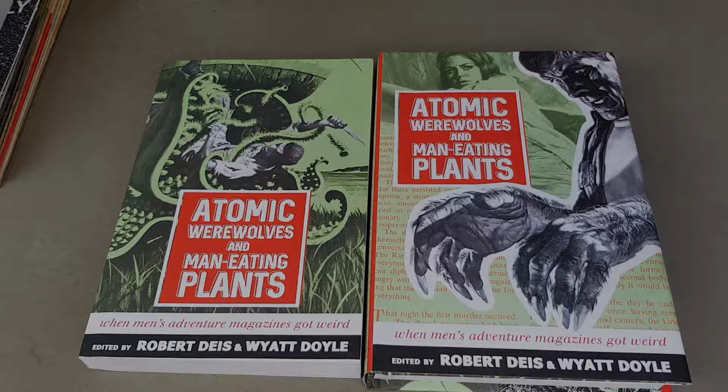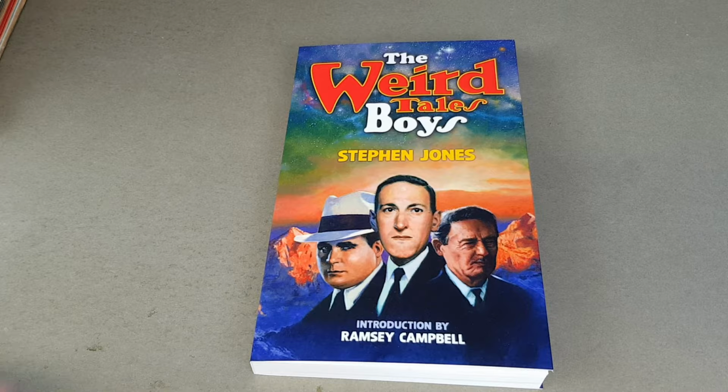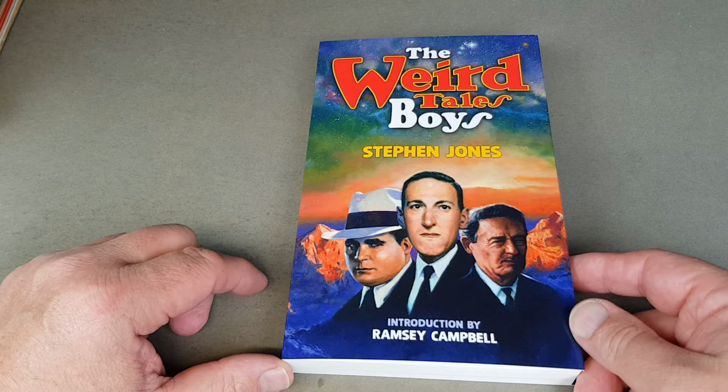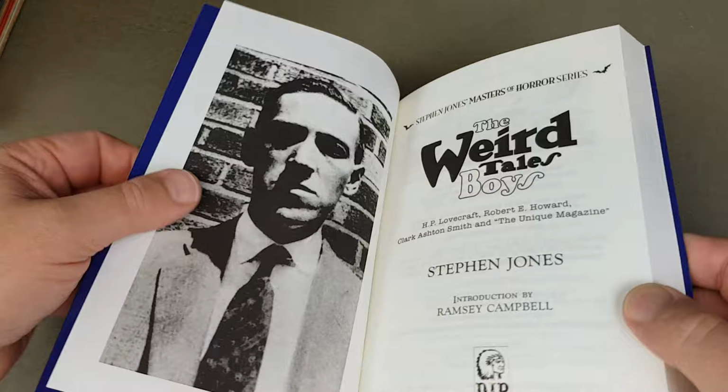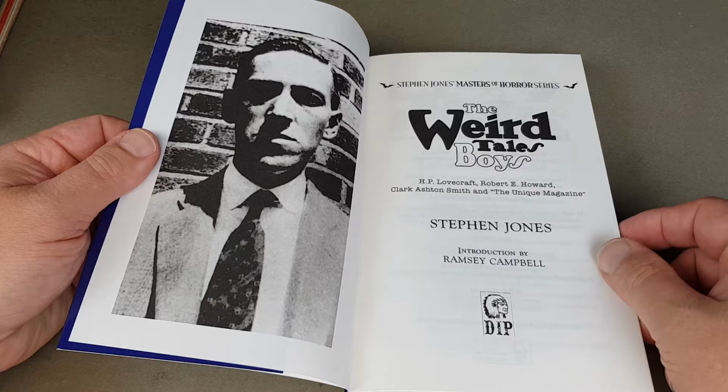Now, this last one from the new books, I haven't actually read yet. I've had a flurry of brand new publications to read, and I've saved one of the best to last, I think, which is The Weird Boys. That's by Stephen Jones. Because it's the 100th anniversary of Weird Tales, the pulp magazine, it's a look at H.P. Lovecraft, Robert E. Howard, and Clark Ashton Smith, who all, of course, wrote for the Weird Tales magazine.